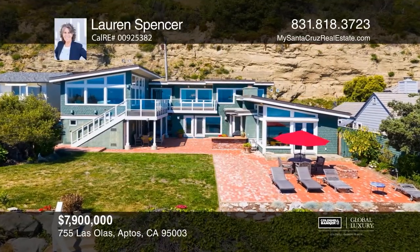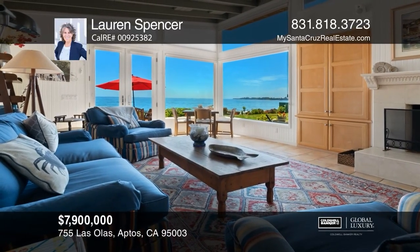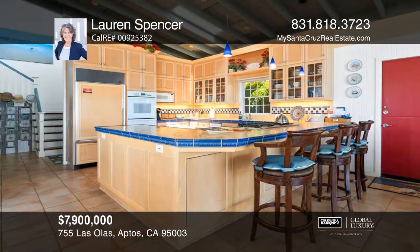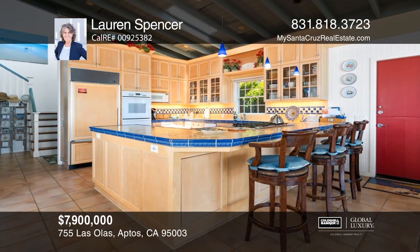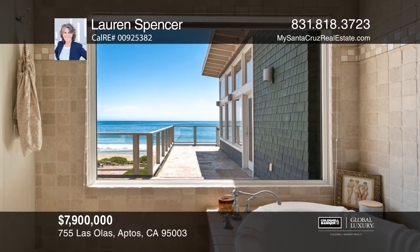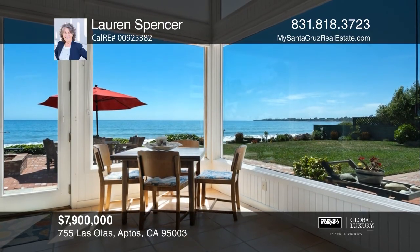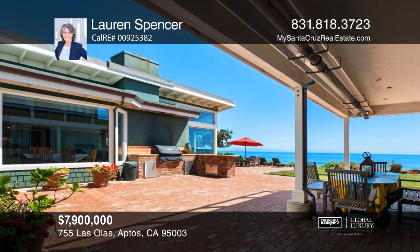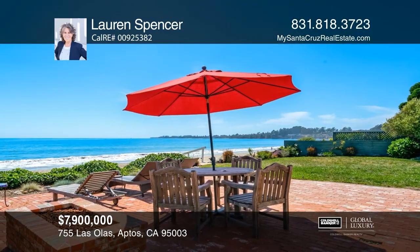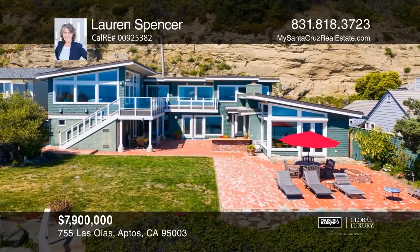Enjoy beachfront living for you and your guests. Just a couple dozen steps from the sand and sea in the gated Los Olas community. Relax on the brick patio with a book or enjoy a sunset cocktail before a walk on the beach. All of these pleasures await you in this rare opportunity to live on the very edge of Monterey Bay, on the sand at Sea Cliff Beach. See how you can unwind in your new home by calling Lauren Spencer today.